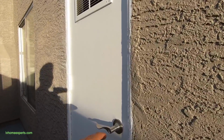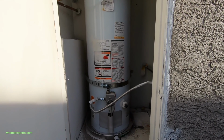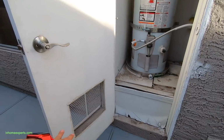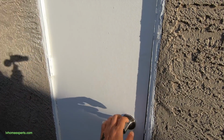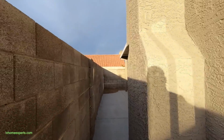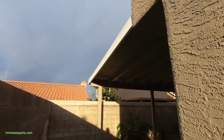Garage door. This must be the heater. It's kind of crazy how they built the homes, huh? So this door is a little bit dried out, but doesn't mean you can't negotiate this. This is something that I would definitely negotiate, but it is what it is. Now let's come down this way here. Cover patio.